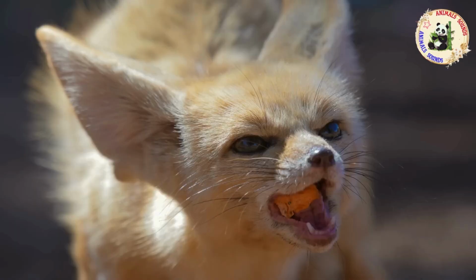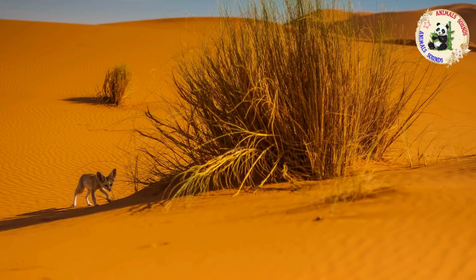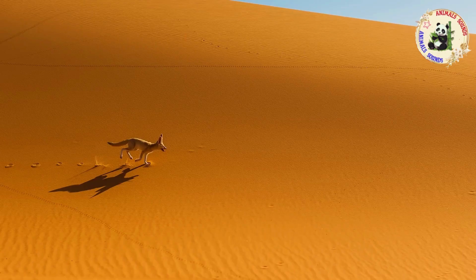As omnivores, fennec foxes eat a variety of small animals, including rodents, birds, reptiles and invertebrates, as well as fruit, leaves and roots, which provide this species with 100% of their hydration.